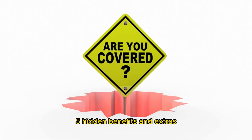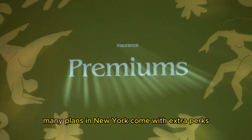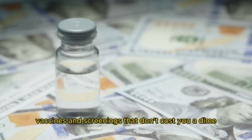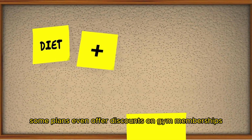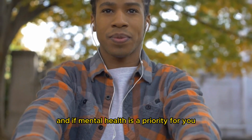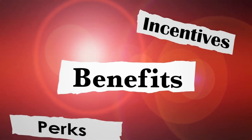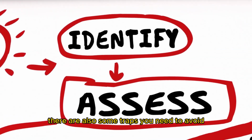5. Hidden benefits and extras. Many plans in New York come with extra perks that can make your life easier. Things like free preventative care, checkups, vaccines, and screenings that don't cost you a dime. Some plans even offer discounts on gym memberships or wellness programs. And if mental health is a priority for you, look for plans with strong telehealth options. You'd be surprised at how much value these extras can add. Now, while all of this sounds great, there are also some traps you need to avoid.